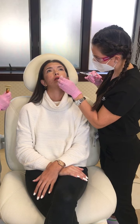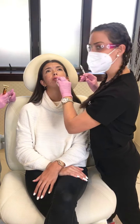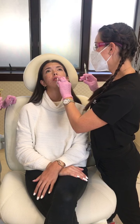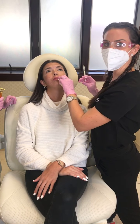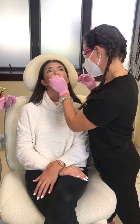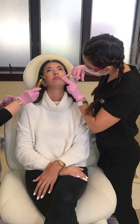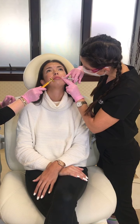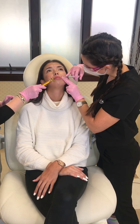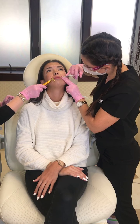Can you get filler and Botox while breastfeeding? That's a very gray area, but the technical textbook answer is no, you should wait until you're finished. Does the filler damage your lips? No, it does not. We're just adding a little extra volume that slowly goes away over time back to baseline. Does the filler expand? A little bit.